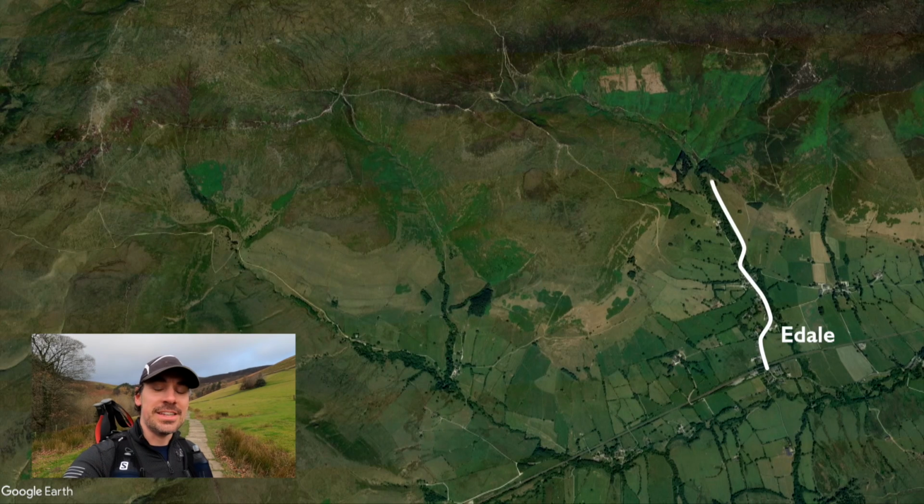Hello everyone, so I'm back to trail running after a couple of videos of hikes. I'm going to be going up Kinder Scout and doing this as a run. I'm heading up Grindsbrook Clough, which is a really fantastic route up Kinder Scout.